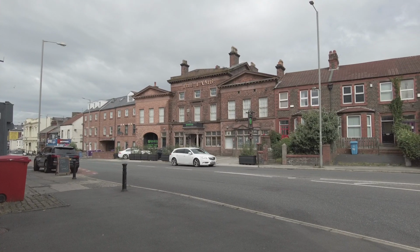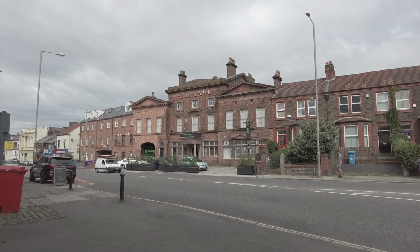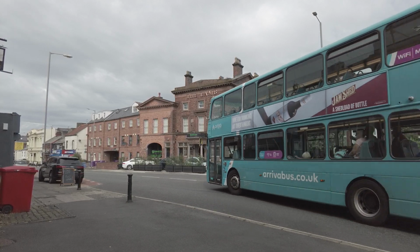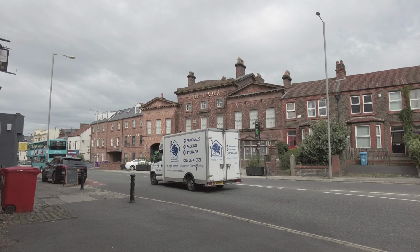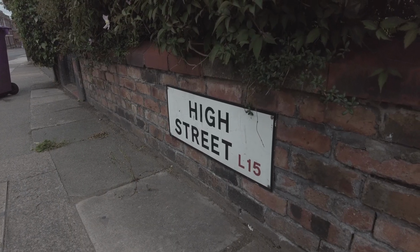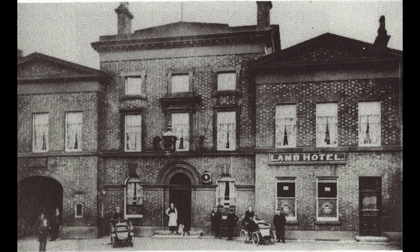Okay, so let's get on with what the video is supposed to be about, a walk down High Street and Picton Road. On the right hand side is a building called the Lamb. It's currently offices. One's a firm of lawyers, and I think the other firm that's in there is some sort of security business, alarms or something.